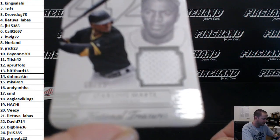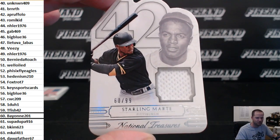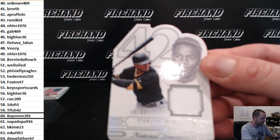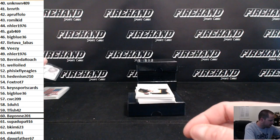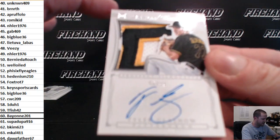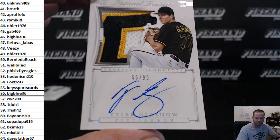Starling Marte, 60 of 99, Bayonne 201, number 60. All right, rookie silhouette or prospect silhouette. Tyler Glasnow, nice looking card, 56 of 99 for Big Blue 36.